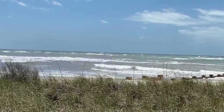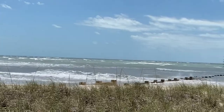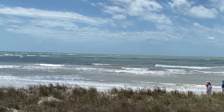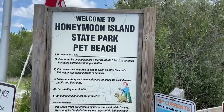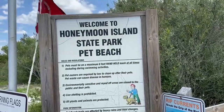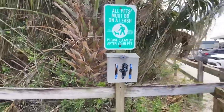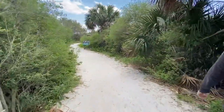And look at this view. Beautiful. And it is rough, probably because it's not raining, but it's very windy here today. Here's a better view of the ocean. It is rough. So here is the pet beach we are walking onto. You have to keep your pets on a leash at all times. And they also have where you can get some pet bags, if you didn't bring any. So, all right, let's keep walking. Let's see what they have down here.